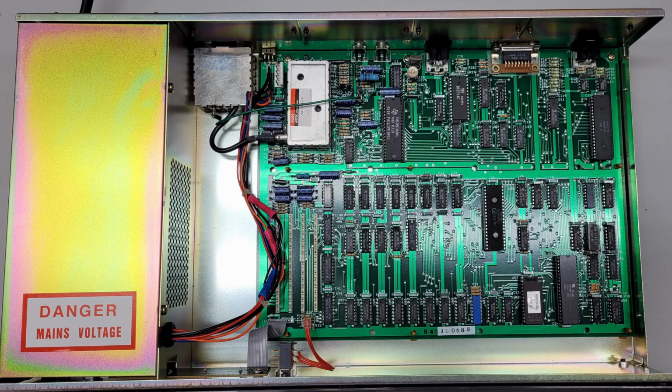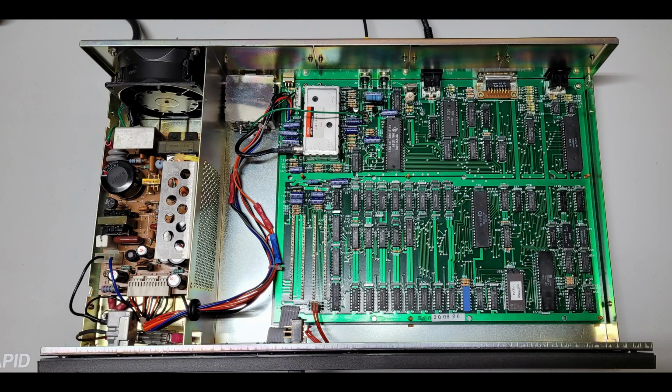So as you can see here, the left side is the power supply, which is labeled underneath the danger main voltage cover. The right side is the PCB with the chips, and then in the back is where the output for the video is. The next picture here is the power supply open. The cover is opened up, and you can see now the fan that's on the top portion of that, which is kind of the problem that we'll talk a little bit about.